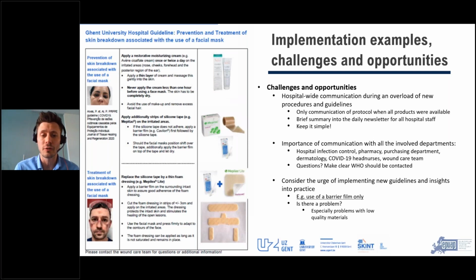We thought we covered a lot of departments, but at a certain moment, a lot of creams were introduced in our hospital by the pharmacy department, by the purchasing department. And at moments, people start using again other products than we proposed. So we had to bring them all together, communicate very well that we knew if there's something new in the hospital, it has to come to us so that we can coordinate this.